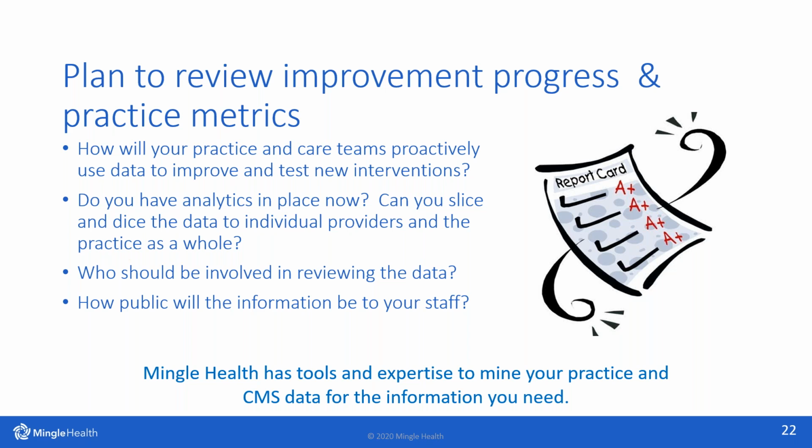And Mingle has been doing quality support for years. This is something that we're good at. So look for the right partners. Make sure that they can help.